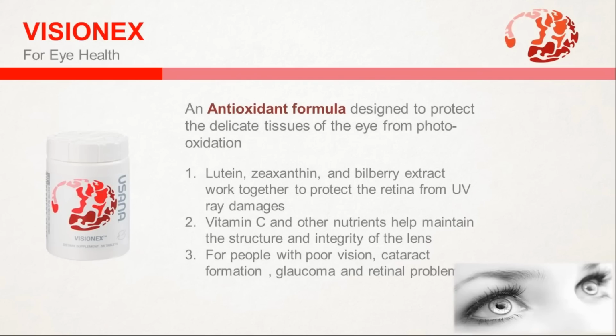Last few, something for the eyes. So, yung eyes natin, medyo lagi yan na-expose sa ilaw, nagli-lead yan to dryness, and sometimes age-related macular degeneration. So, one of the key things that we highly recommend is something that contains lutein, zeaxanthin, bilberry, and vitamin C. So, we have what we call the Vision Next.